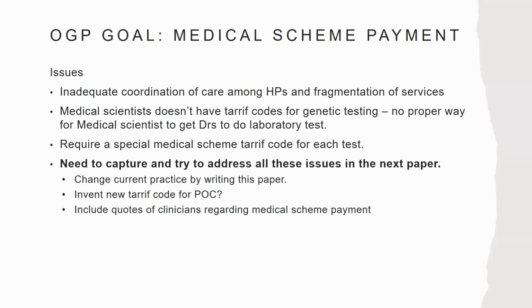So ultimately, we want to change current practice through highlighting these issues, getting everybody on board in support of our goal. And then we also want to discuss things like, do we need to invent a new tariff code for point of care? Can there be a universal code for genotyping versus sequencing or NGS? These are all the kinds of things that we will get together and discuss. But yeah, that is just an idea of where we want to go with this.